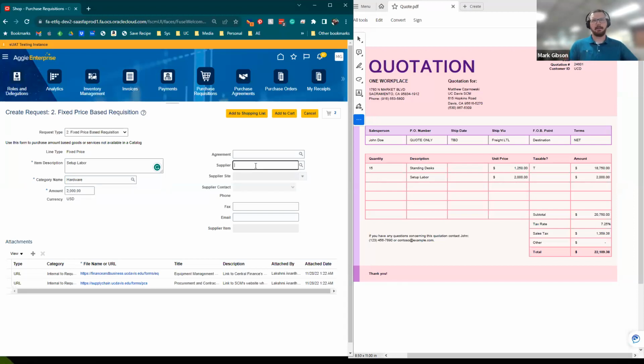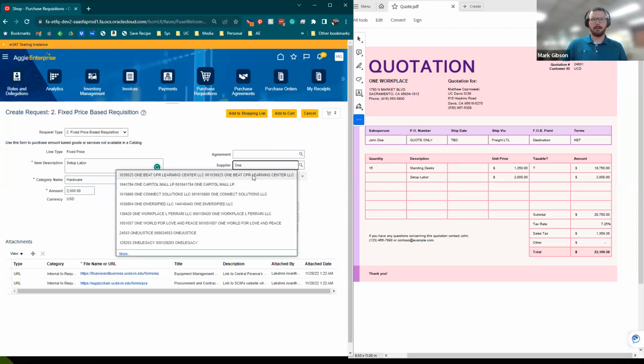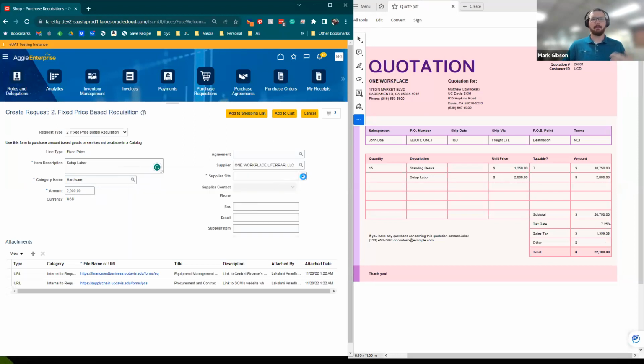We have to re-enter the supplier information again. The good thing is once you've started entering it, even same day, I've seen the supplier come to the top. As demonstrated here, you can see PUR 9, which is the one we know is accurate, is at the top for easier selection. Go ahead and tab through that. And then we click add to cart.